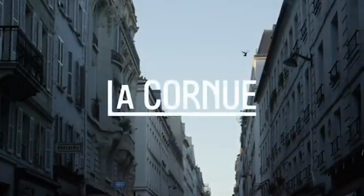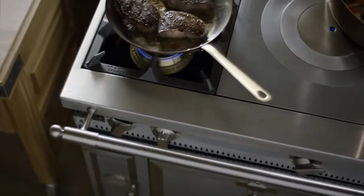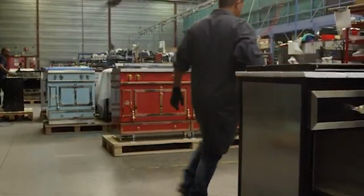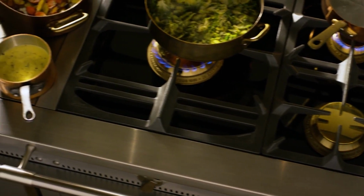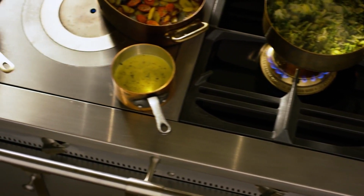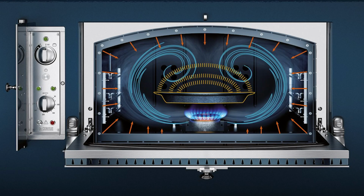La Cornue is French-made, but American-owned. Every feature is customizable from the stovetop to the oven to color and trim options. You can choose from several stovetop configurations, including a grill, griddle, French top, or induction burner. The oven is exceptional and features natural convection. The air is introduced at the bottom of the range and keeps a consistent temperature without even using fans. The arched top better distributes the air.